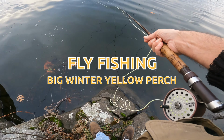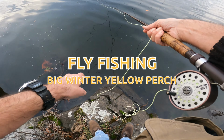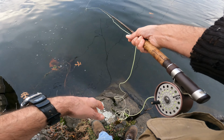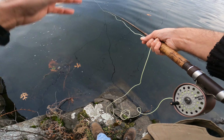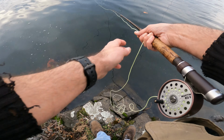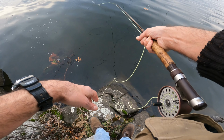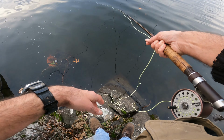A little cooler out today. Walked around a bit. Tried some lighter tackle. We're going to be getting the dusk, so I'm looking maybe for something bigger. Not sure what's out there. Well, could be bass, pickerel, perch, crappie, just about anything.